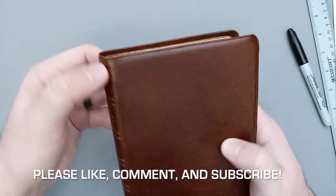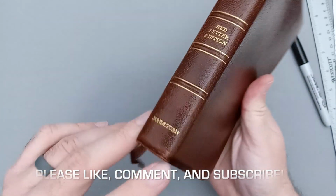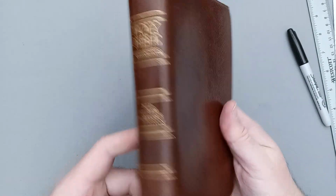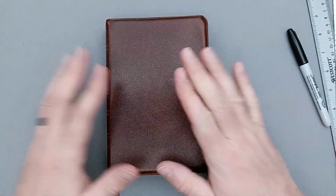Typically the tops and the bottoms are always beat up fairly well. Like this one, you can see they're worn a little bit. And usually I see them worse than this. So just some things to pay attention to if you're looking for one.